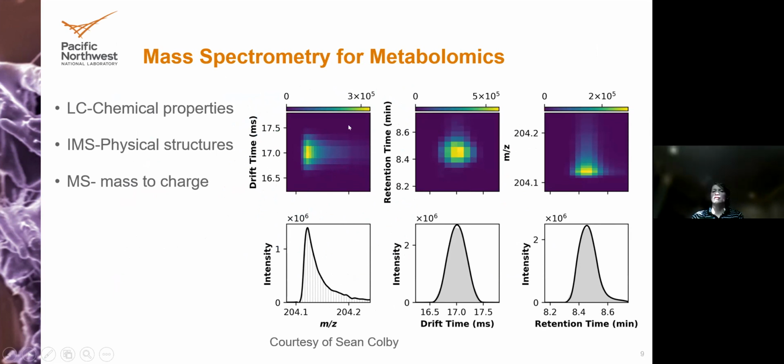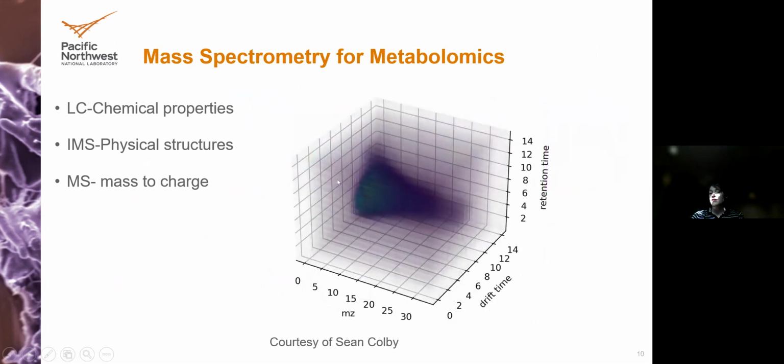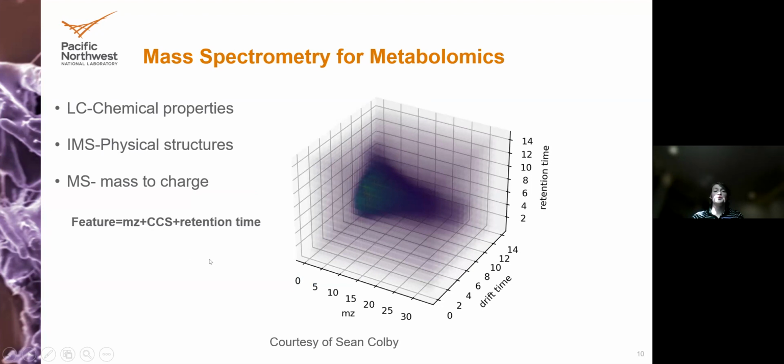So you can imagine this is us looking at a feature from the front, from the top, and from the side view, kind of. In fact, here's the cloud feature. And the reason this is important is this is the distribution of all the different values we've discussed: mass to charge ratios, the CCS, and the liquid chromatography values. And what they do is they then take the highest intensity peak and make that a point, and then they align that point across all samples. And that's our peak picking and alignment across samples. So this gives us a new feature with 3 dimensions of separation that allows for higher confidence in our identification of compounds.